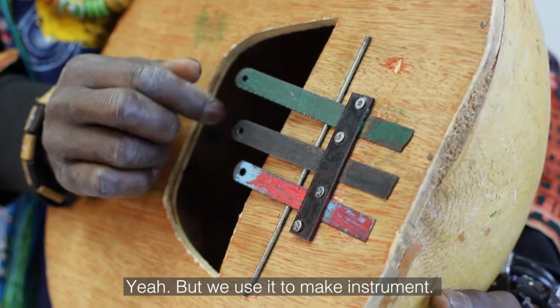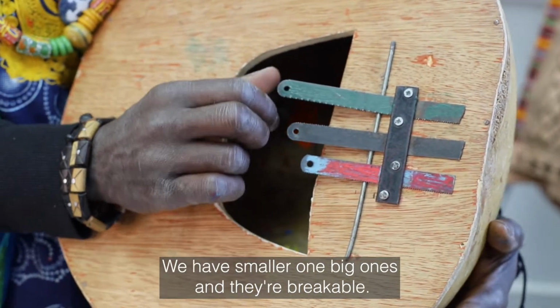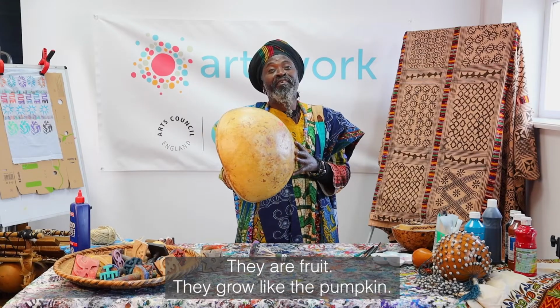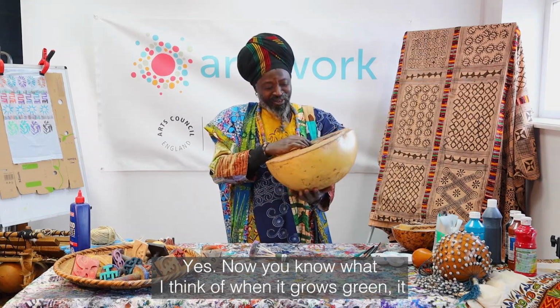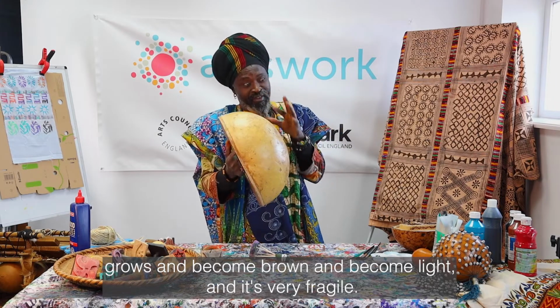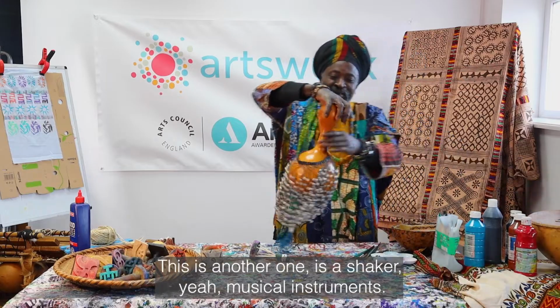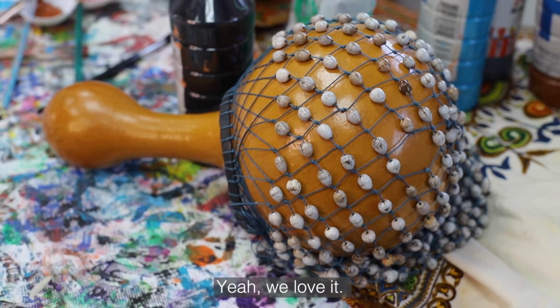We use it to make instruments. We have smaller ones, big ones, and they are breakable. They are fruit. They grow like the pumpkin. When it grows green, it becomes brown, becomes light, and it's very fragile, so you keep it cool. We use it to make so many things. This is another one. It's a shaker, a music instrument. We love it.